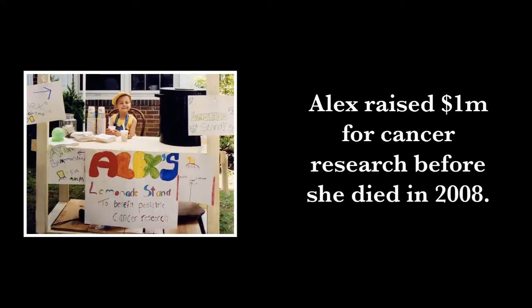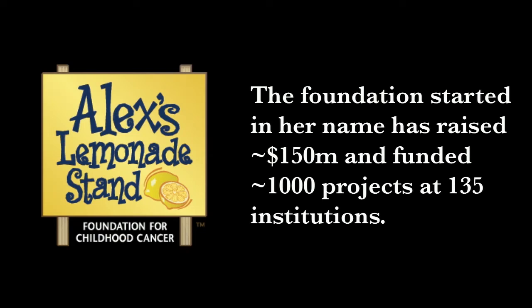She did end up going home, raising money through a lemonade stand. She ended up raising $2,000 at the first lemonade stand. By the time she died at the age of eight, she had raised $1 million for pediatric cancer research. And then her parents took her dream and continued on with it. So the lemonade stand that she started became a nonprofit foundation, which is now called Alex's Lemonade Stand Foundation. It's now raised more than $150 million for research and funded more than 1,000 projects at 135 different institutions.